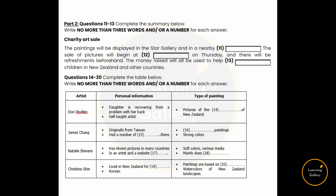Now turn to Section 2 on page 10. Section 2. You will hear a talk on New Zealand radio about an art sale which is being held to raise money for charity. First, you have some time to look at questions 11 to 13 on page 10. Now listen carefully and answer questions 11 to 13.